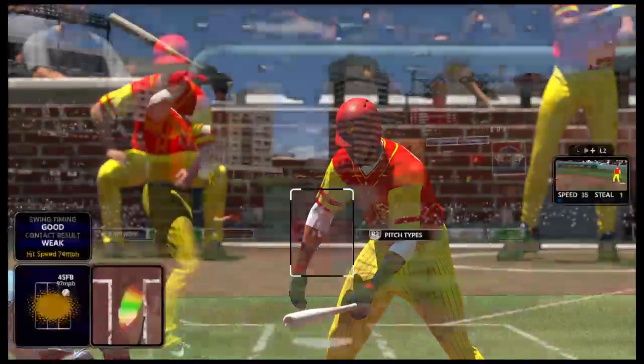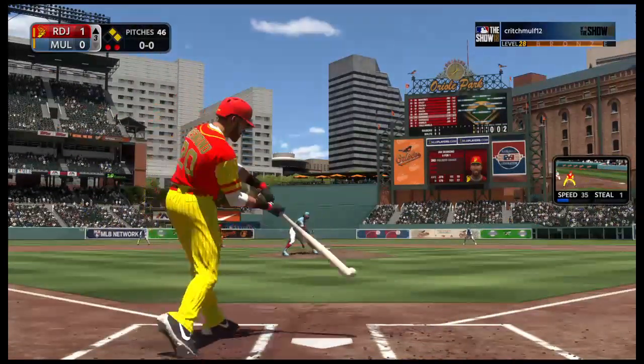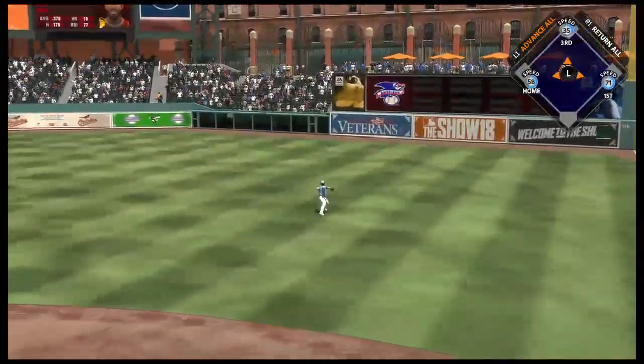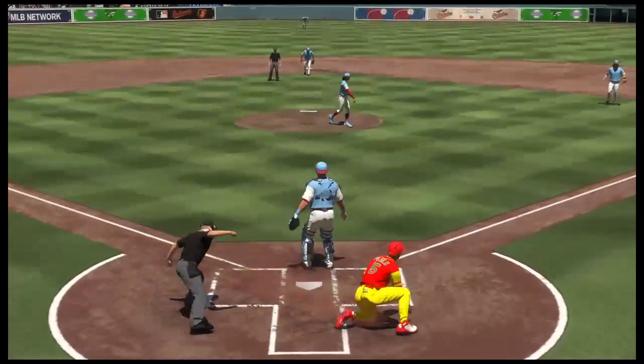Now at the plate, Ian Desmond, 0 for 1 here in the early going. He's ready. Here's the first offering. On the ground to the right side, and that's through into right field for a base hit. The throw to the plate. Gonzalez puts it right there.